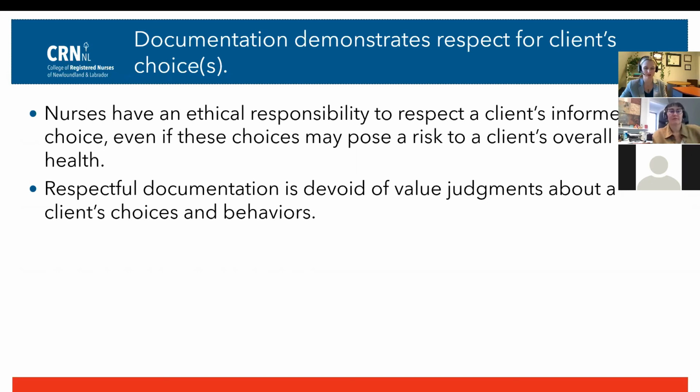So we now have just two quick scenarios. Michelle's going to do one and I'm going to do one. Just two examples of documentation and how you can apply these principles.